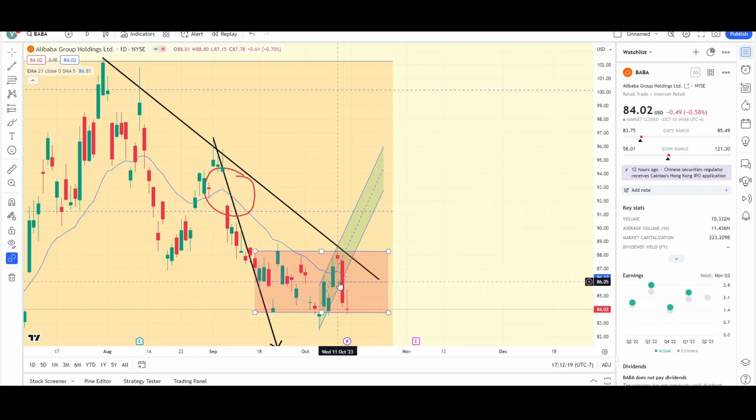You can see that price just continued to drop down lower. So I had this red range drawn on the chart, and we hit the highs. We went right back to the lows. This $88 level was acting as resistance, and this $83 level was acting as support. So again, price is just going back and forth sideways since basically September 18th.